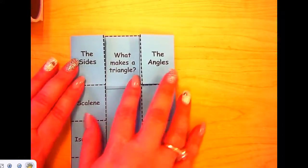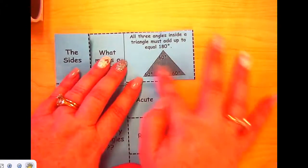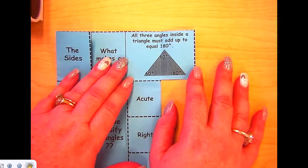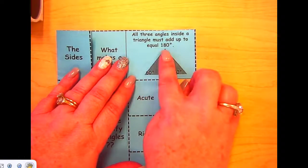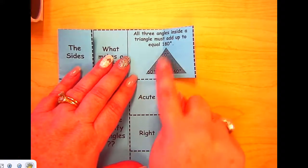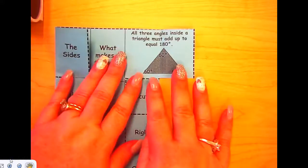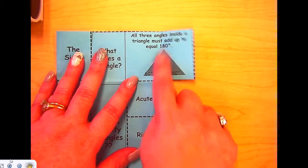What else makes a triangle? This right here, you need to know for your mathematical life for the foreseeable future, is that you need to know all three angles inside a triangle must add up to exactly 180 degrees. All three of these must always add up to 180 degrees. All right, so let's pick this back up. All three angles inside a triangle must add up to exactly 180 degrees.